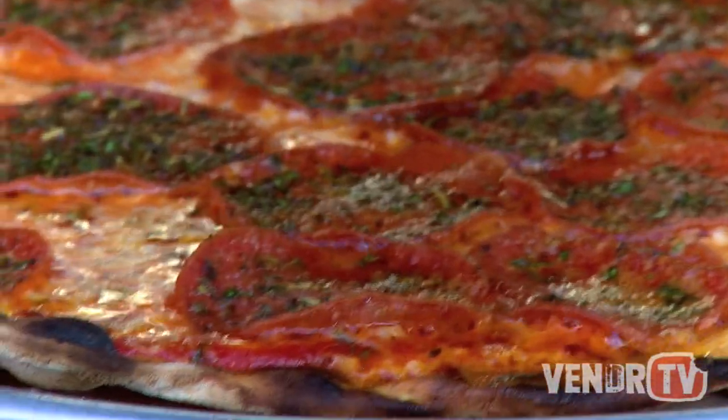The cook time's 90 seconds. Wow. 2 minutes sometimes. Wow, that's perfect for mobile vending. Yeah, it's fast. And you can really crank out the pizza. Okay, well this is great. Let's say we try some food. Let's do it. All right.